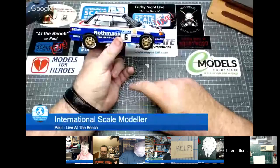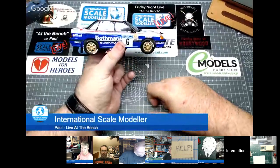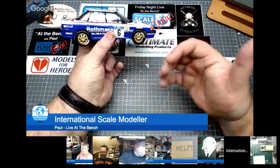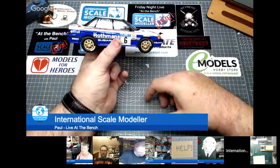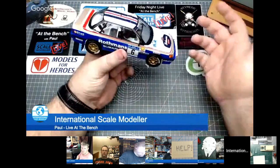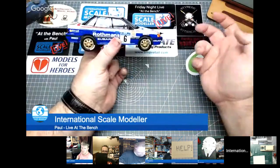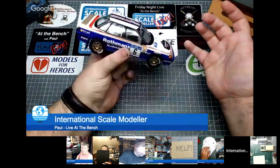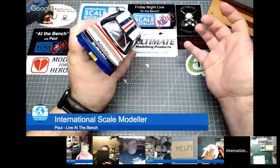Me and Sam both noticed that the Rothmans Blue from Hero Boy is slightly lighter than the Rothmans decals. I couldn't really put any more coats on. It was over a white primer, but it's actually over white paint because obviously the car body's white. So I think from now on, me and Sam will be checking the paint against the decals and darken it accordingly. But good little kit.